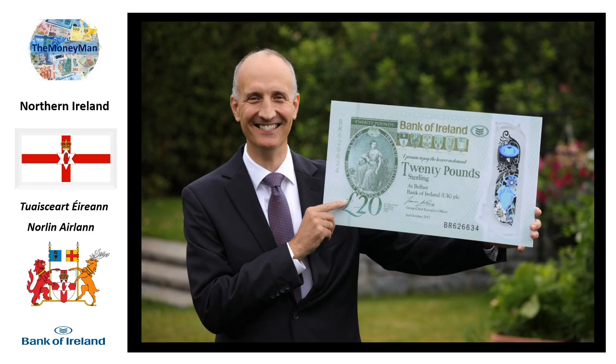Anyway, the interesting thing about the Bank of Ireland notes is that they state explicitly on their website that they do not have any plans to change the £50 or the £100 Bank of Ireland notes into polymer. So that's really unusual. So you're going to have lower denominations as polymer banknotes, and higher denominations will continue to be cotton paper. Now, I think the reason for that is because £50 and definitely £100 notes are very seldom seen in circulation in the UK.